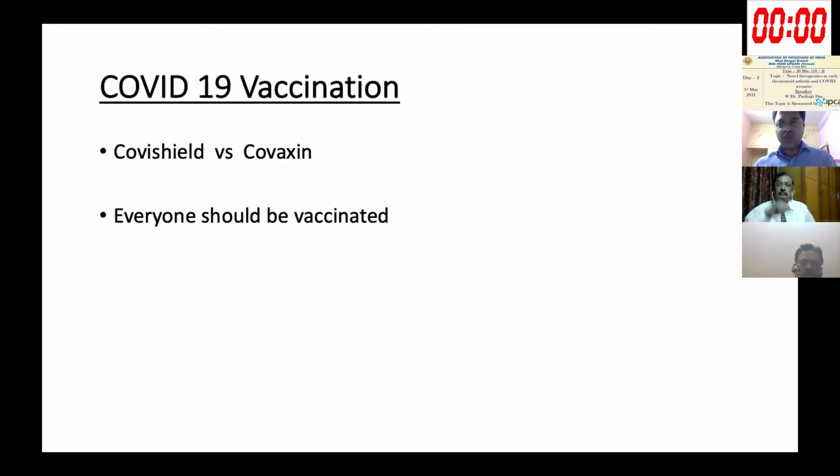So there's a debate on which vaccine to go ahead with, whether it's Covishield or Covaxin. Covishield includes the spike protein, whereas Covaxin includes the dead virus. So there are some thoughts that Covishield is probably better for patients who are on immunosuppressive agents, but there is a controversy likewise. But every patient should be vaccinated. We shouldn't withhold vaccination from patients because they are on immunosuppressive drugs. As they are in an immunosuppressive state, they are at higher risk of infections anyway.